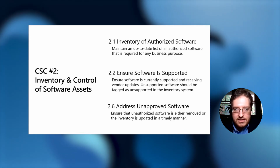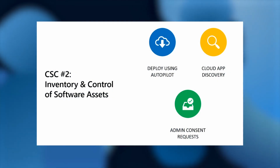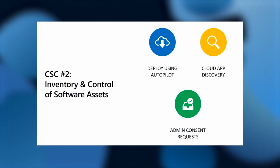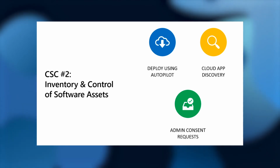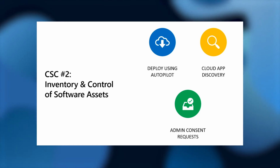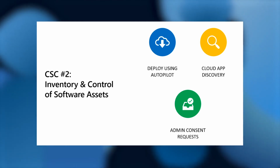So what can we do with Microsoft 365? The first thing to note is that you can deploy using Autopilot. This means that your devices will enroll into Intune and all of the software that they need will come down to them based on who the user is who's signing into the device. And that's really important because it means that end users don't need to have the privilege to install software themselves. That will help you to control what software packages are out there in your environment.